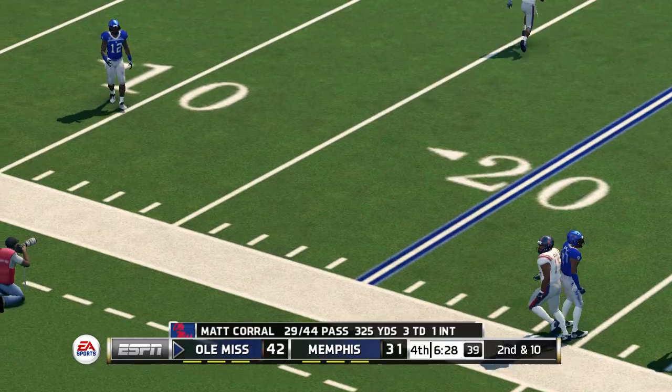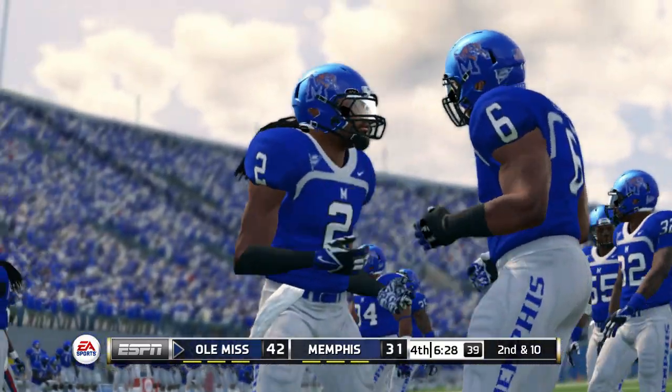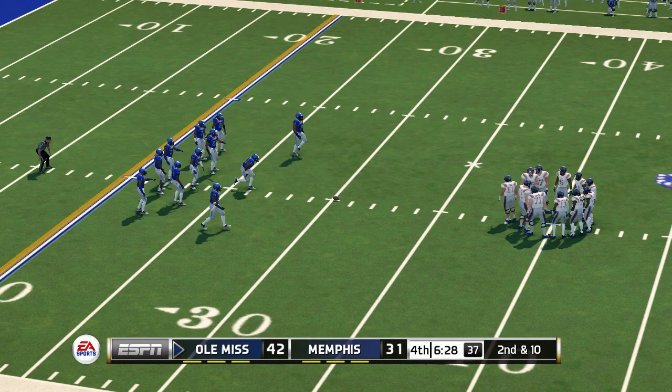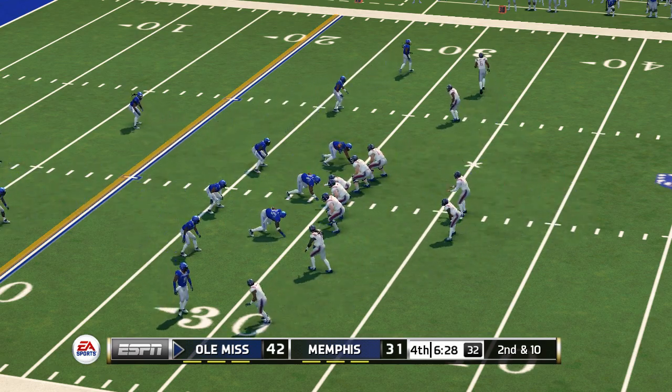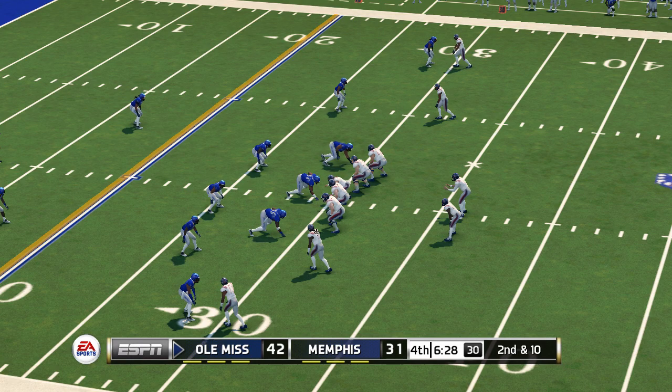And he just gets rid of it. Good job here by the defense. If you let this quarterback set and throw, he'll kill you all game. But they got excellent pressure on that play. Mike 35, from the 30-yard line, second down.